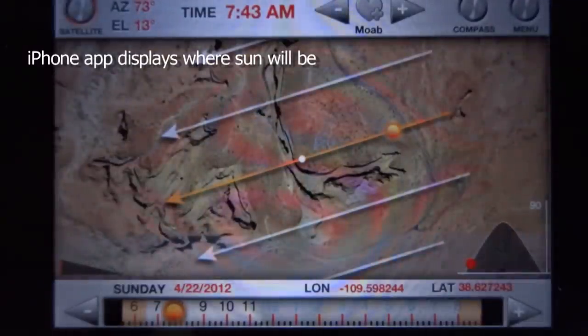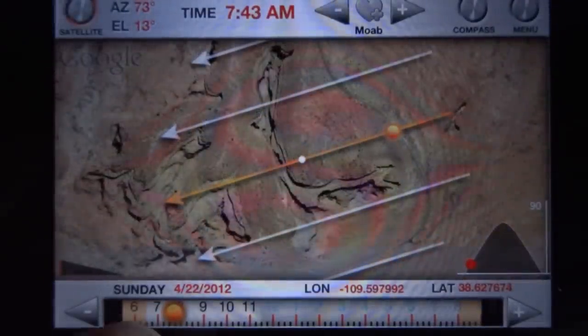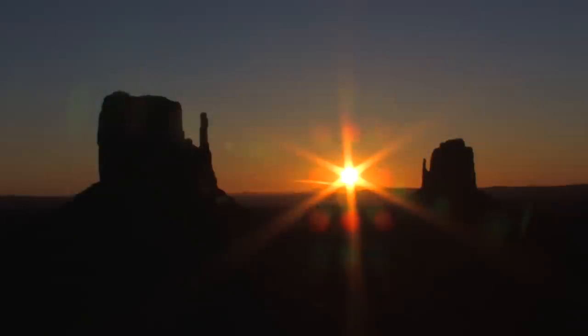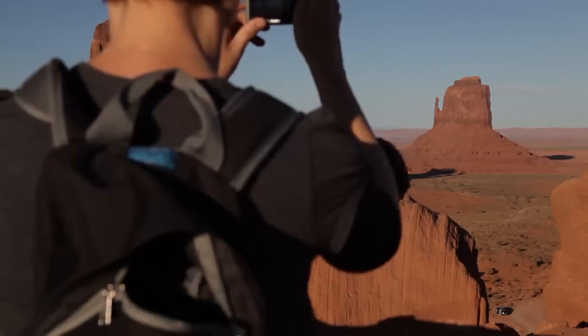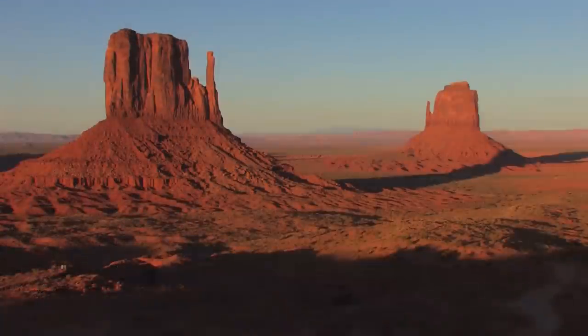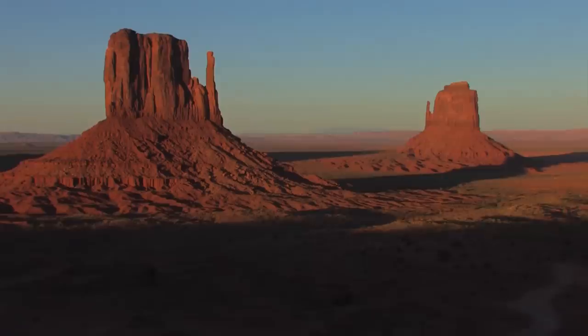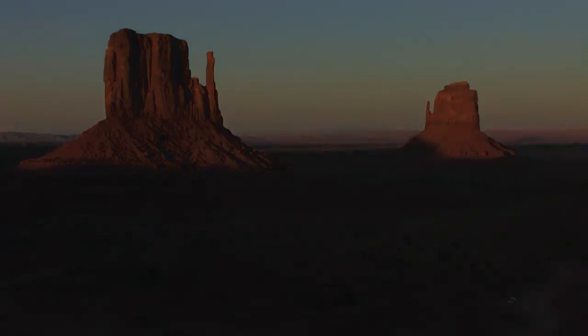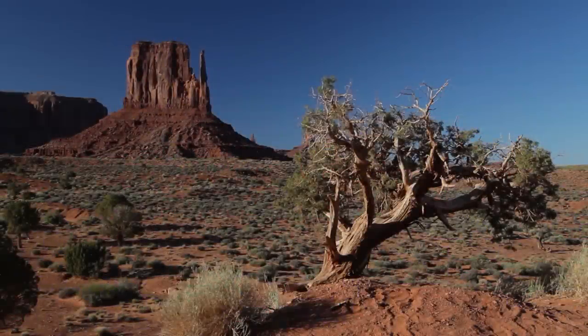By the way, several apps can tell you from which direction and when the sun will rise any day of the year. I use the iPhone app called Helios, but to get the shot, you'll have to get here plenty early, and you'll have to talk people out of walking into your shot, which is especially hard when they don't speak your language. The visitor center patio is a great place to watch the shadows move across the valley and up the buttes as the sun sinks below the horizon.